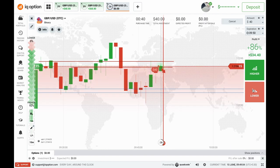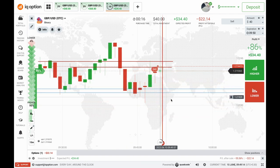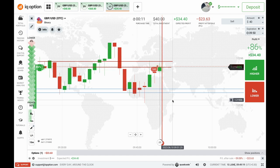Okay, so here I'd like to go with the put option. When the candle goes beyond the level, I will again take a put option on that zone. Because as I can see, the sellers are more dominant than the buyers. Okay, sellers entered very strongly. Sellers were very strong. Okay.